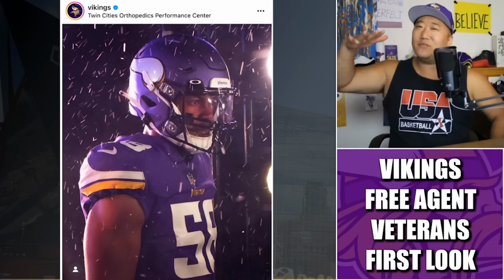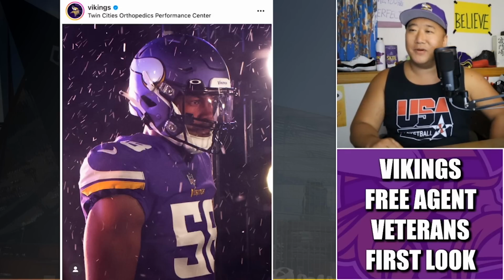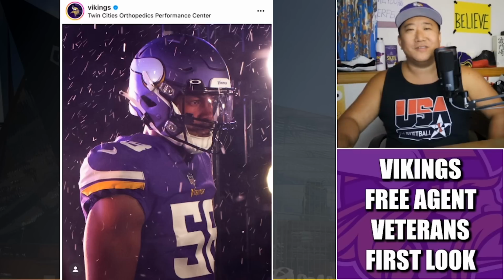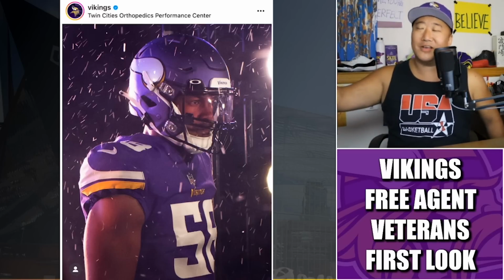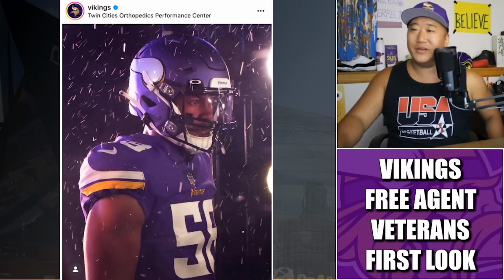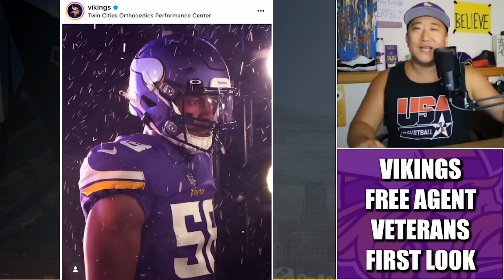Also, it would have to be a hell of a side wind for it to blow snow into U.S. Bank Stadium. But it doesn't matter. It really doesn't matter. I want an outdoor stadium. Maybe the acoustics for the Metallica concert would actually be good. Who really knows? But Jordan Hicks looking good, 58, looking like easy Ed McDaniel out there.